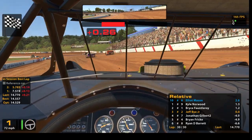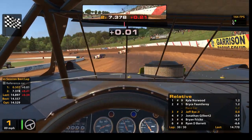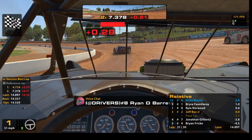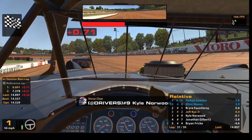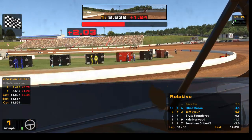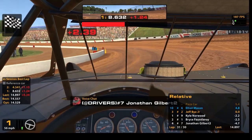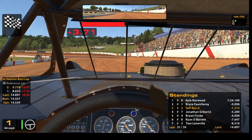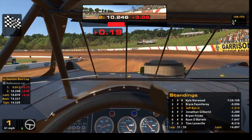Well, good race in front of us. Came home third. That's where we qualified. That's where we started. Good race, guys. Good racing. Wish I could have been in that lead pack there and maybe take a shot at him, but hey, we were the number two ranked car and finished third, so not too bad.